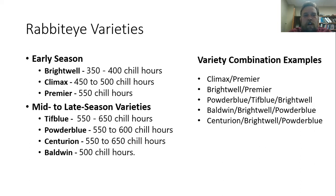You can see some varieties listed by the number of chill hours that they're going to have. So the early season varieties, Brightwell and Climax and Premier, and then mid to late season like Tiff Blue and Powder Blue, Centurion and Baldwin.